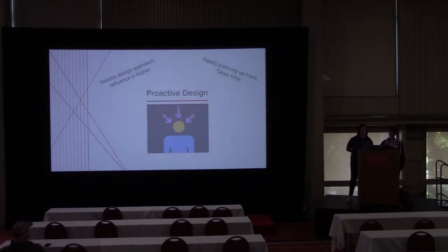So taking a deep dive into proactive to start. Proactive is a holistic approach. Like I was saying, as a designer, you have more influence. So thinking about that entire flow, you're solving a greater challenge, a user challenge, something that users are stumbling across. So thinking about exploring with usability testing or even just observing users.